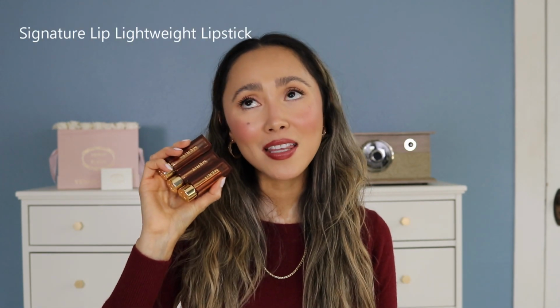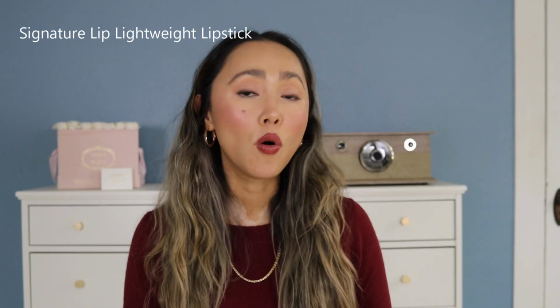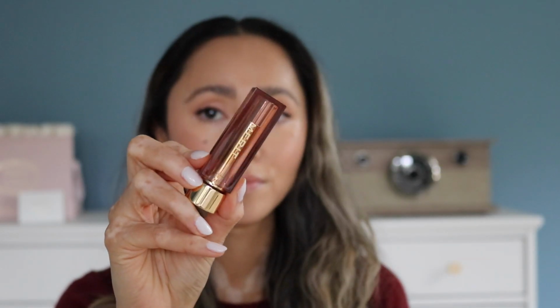So I do have 3 of the signature lipsticks, and honestly they have rapidly become one of my favorite lipsticks in my collection. They are super smooth, they go on like butter, they're very comfortable, lightweight. They almost feel like you're applying a tinted lip balm. That's how comfortable they are on the lips. I did get sent 2 of them in a previous collaboration, and I like them so much that I just need to keep buying them.